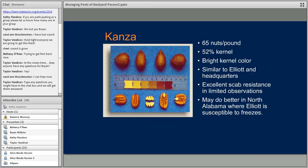Another one that I really like is Kansas. Now, this is a nut that we are starting to recommend more for North Alabama. It's very similar to Elliott. Elliott is one of the old standard nuts that was scab resistant. It's been around since the 1930s, come out of Florida. And it's a very small nut. It's usually the nuts you see on candies. It's a teardrop-shaped nut. Kansas came out of the University of Kansas breeding program.